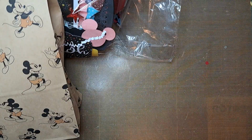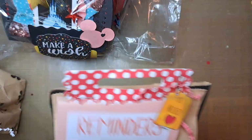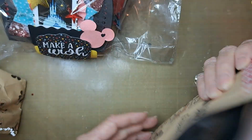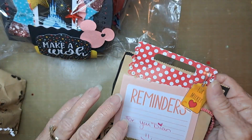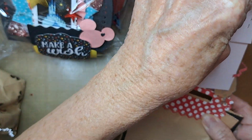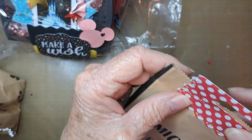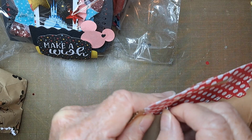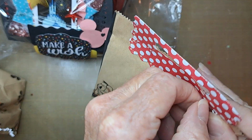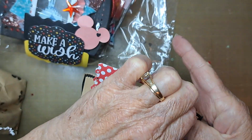And I'm going to put these right here. These are for her partner also. And then this is for me. And look at that bag. Girl, that is gorgeous. So I'm going to take this off, and I'm going to undo these because I want to see if I can save the bag. All right, here we go. Woo-hoo.